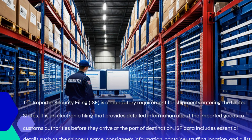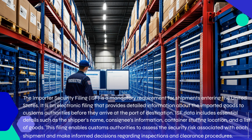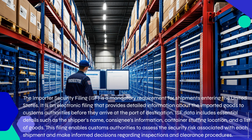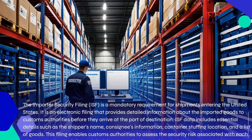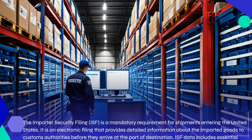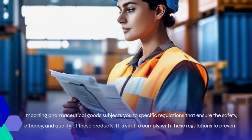The Importer Security Filing, ISF, is a mandatory requirement for shipments entering the United States. It is an electronic filing that provides detailed information about the imported goods to customs authorities before they arrive at the port of destination. ISF data includes essential details such as the shipper's name, consignee's information, container stuffing location, and a list of goods. This filing enables customs authorities to assess the security risk associated with each shipment and make informed decisions regarding inspections and clearance procedures.